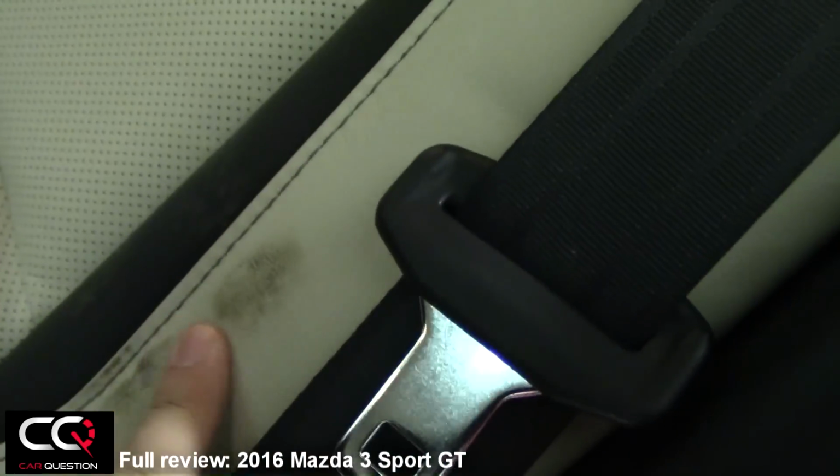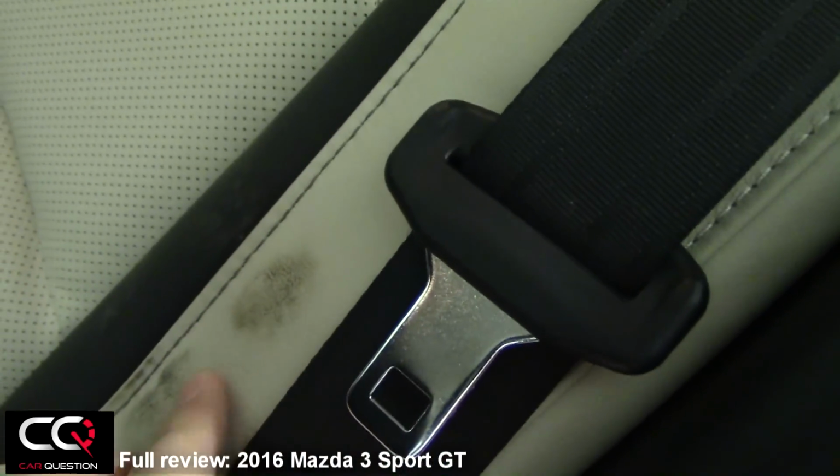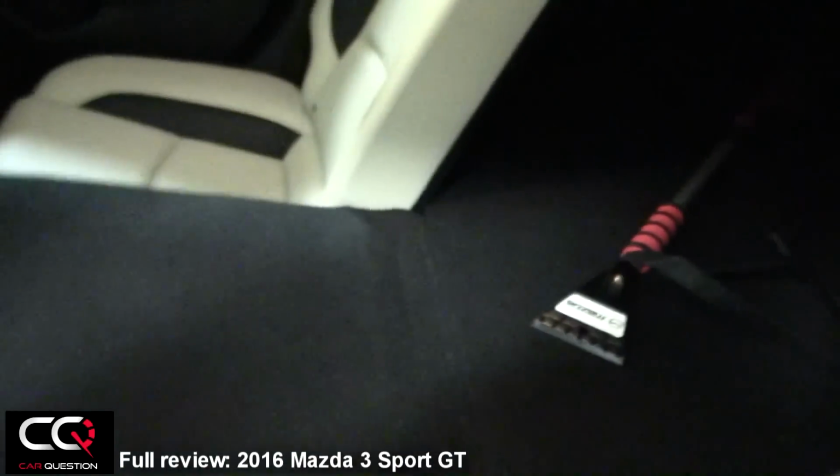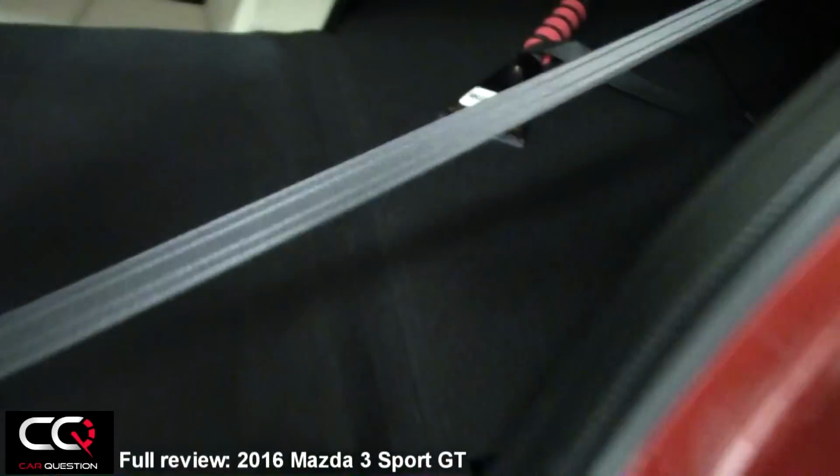Probably some children just step in right there. So be careful, use some good cleaner, and try to use some product that's going to extend the life of the leather. There you go, folded seats, a nice flat floor.